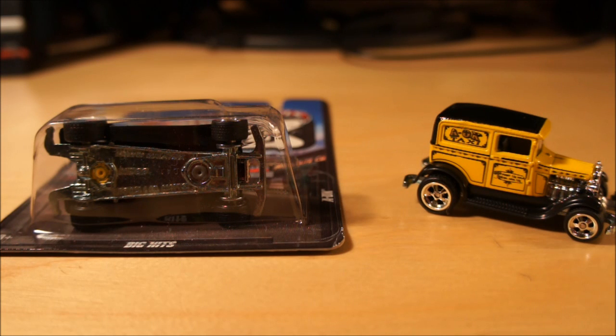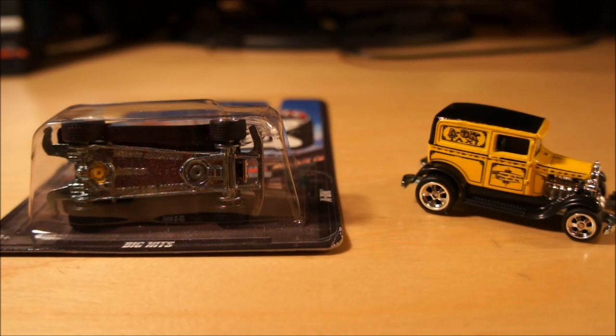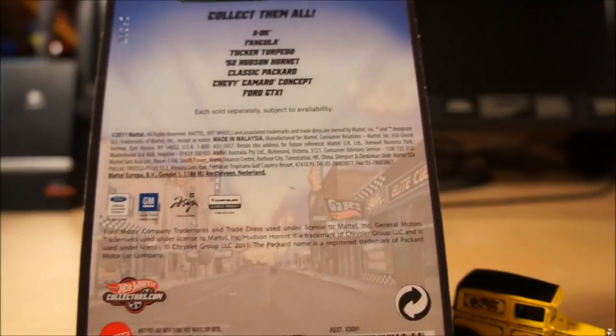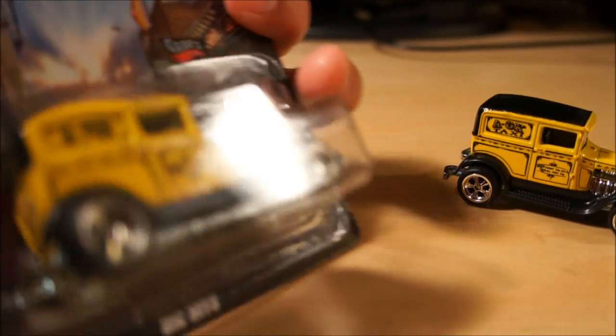So first, we're going to start with case A. Case A had 7 vehicles. You'll also notice that as we get into the later case codes, the number of cars per case kind of decreases. So the first one is case A. We're going by the order of the vehicles that are listed on the back of the card. And so the first one is the AOK.